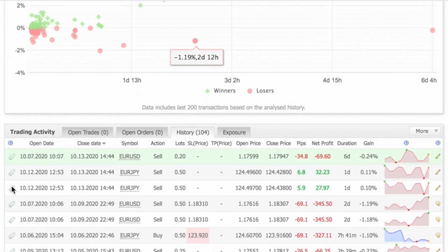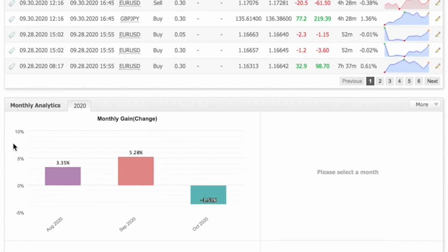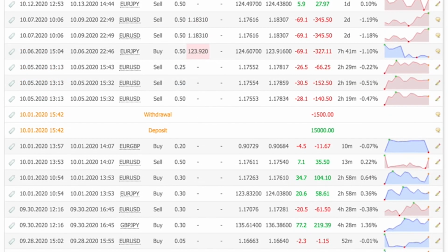Let's have a look at the monthly gain. So he joined, we said, on the 11th of August, and he had a return of 3.35%. Then for the month of September, we have a gain of 5.28%. So we can see an improvement here from August to September. And now for the moment, we are negative in October, but I mean, we are just at half of October, so there is time to recuperate. For now, we are at minus 3.53%, so nothing major.